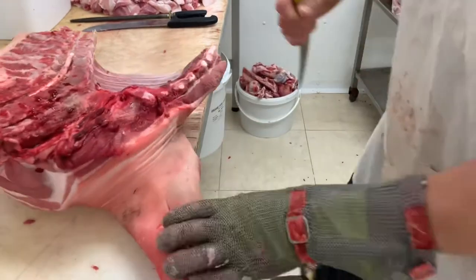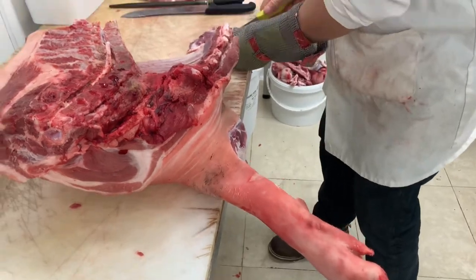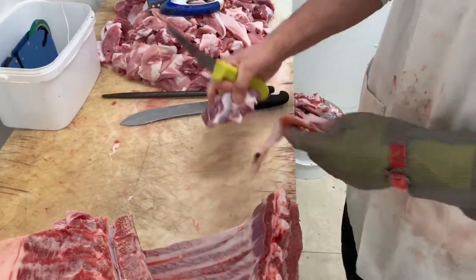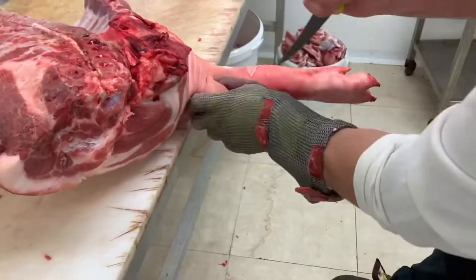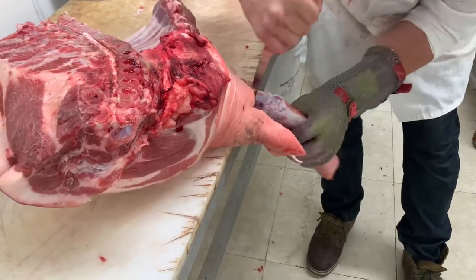Right, so this is the last half of our two pigs that we're going to get on with now. So we thought we'd video as much as we could just to give you a quick insight of how it goes. So this is the shoulder of pork. We're just going to get three nice sized joints out of this for the Sunday roast, and the rest is purely going into sausage meat, mince and diced.